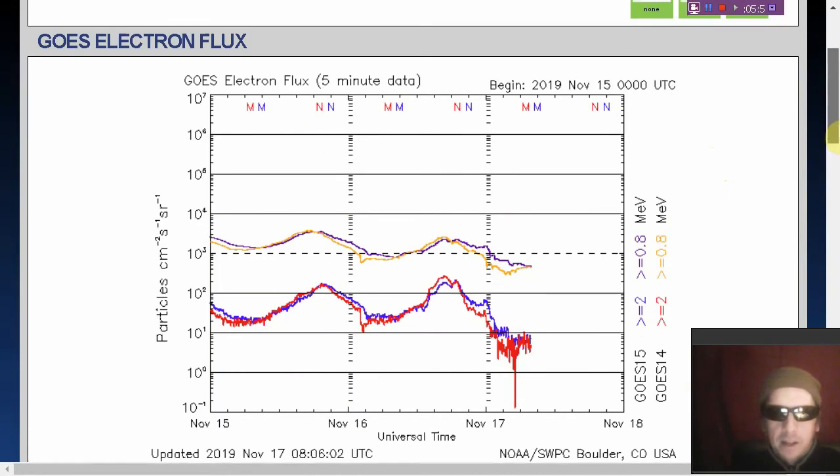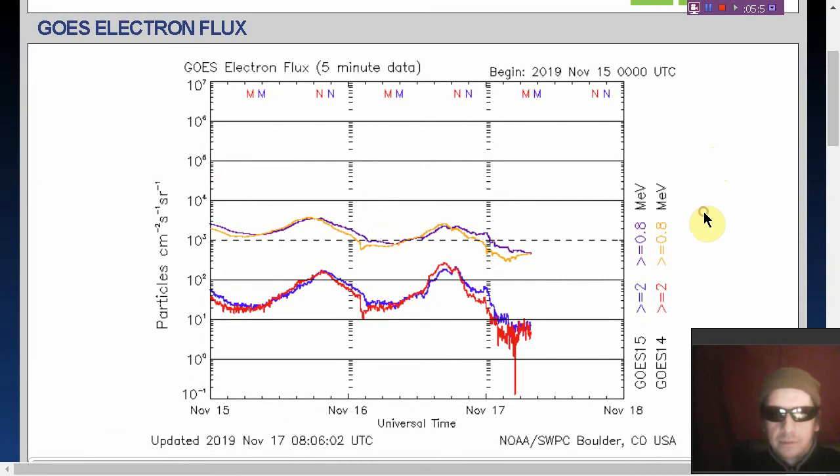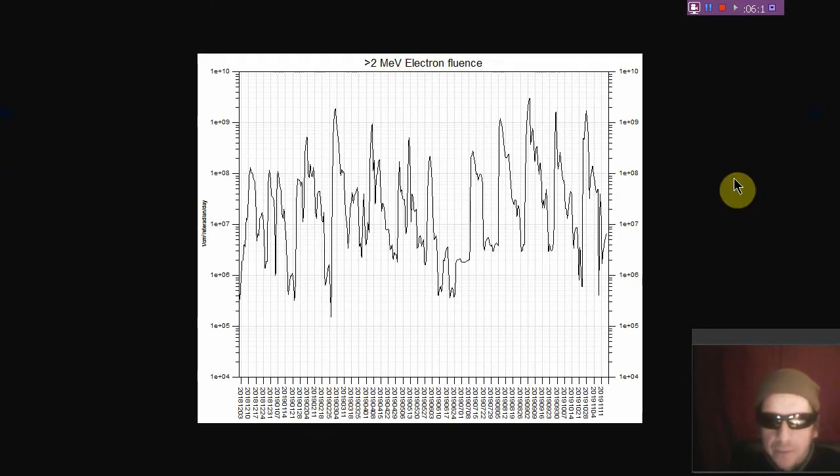Back to other data, here's the electron flux. And we do see a cratering here. We see an increase in the solar wind speed going on. And there's the electron flux data, surprisingly low, actually, right now. And the relativistic electrons are in a low to moderate range.